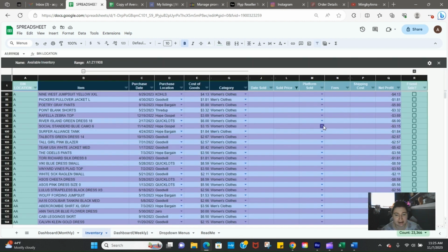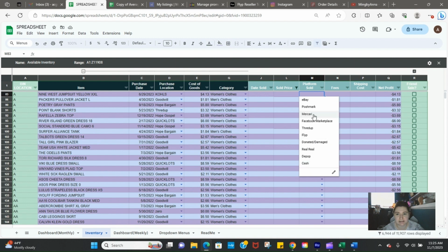And then when you sell an item, I do this manually. I'm sure that there are other places that have software that you can link to your other accounts and pay for, but like I said, I'm all about saving money. I have the time. I do need to stay on top of it a little bit more and get it more into a routine, but what I will do is I go through my platforms. I will put the day it sold, how much it sold for, drop down here, can say where it did sell. I do have my donated damaged items here.